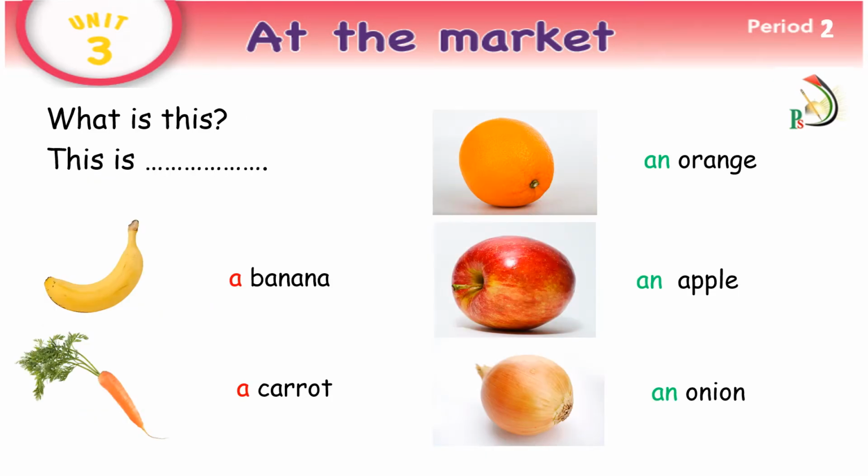Now, my students, the same question. What is this? Look at the pictures. What's this? Number one. What's this? A banana. A banana means one banana. A carrot means only one carrot.